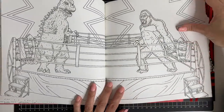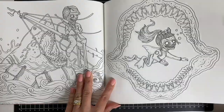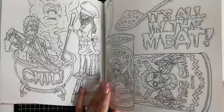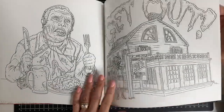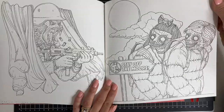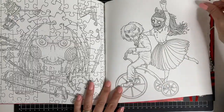Godzilla versus King Kong. Now, who do you think would win in that match? I think I'm going to be Team King Kong. Next up we have Jaws. And Leatherface, Texas Chainsaw Massacre. Amityville Horror. The Attic. Now, with the mention of the Moors, I'm going to guess this is American Werewolf in London. And I think we have Godzilla again, followed by Jigsaw.